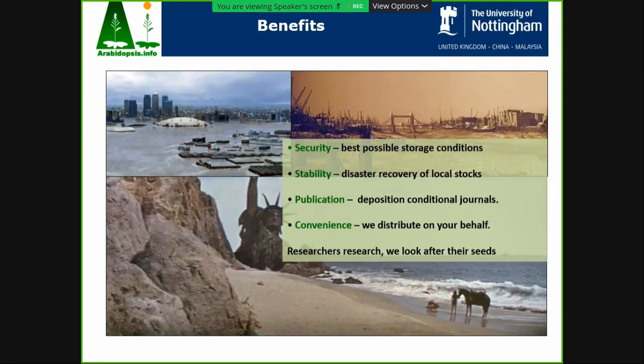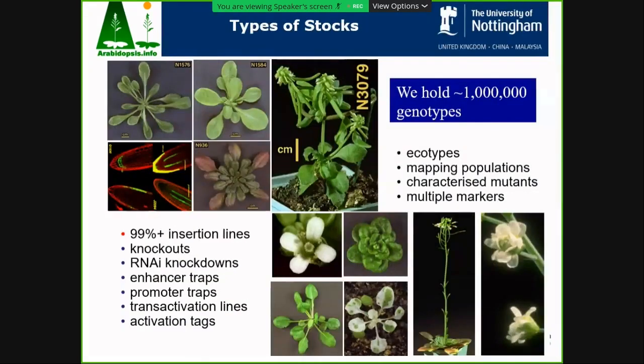And the other way around. If a student or a researcher is looking for a specific stock, instead of going through all the literature or all the search engines, they can come to us, have a look, and if there's anything they want, they just come to us. So it's just to make it easier for everybody.